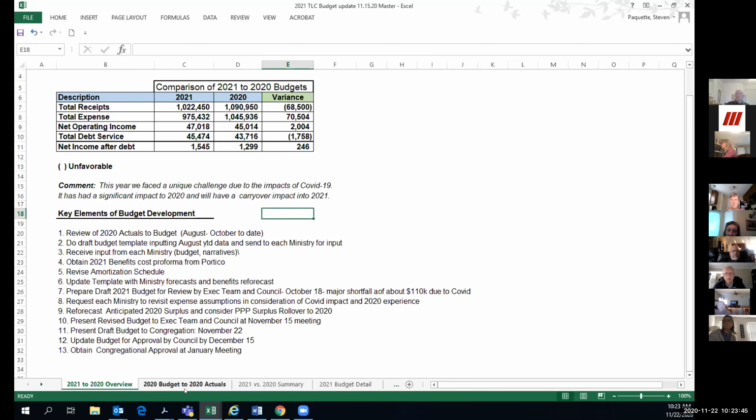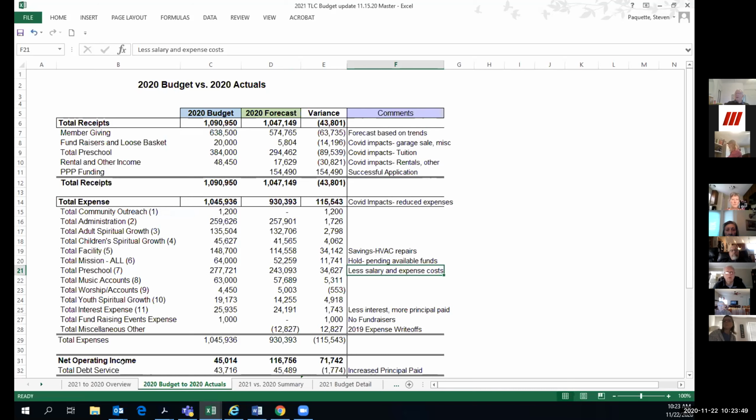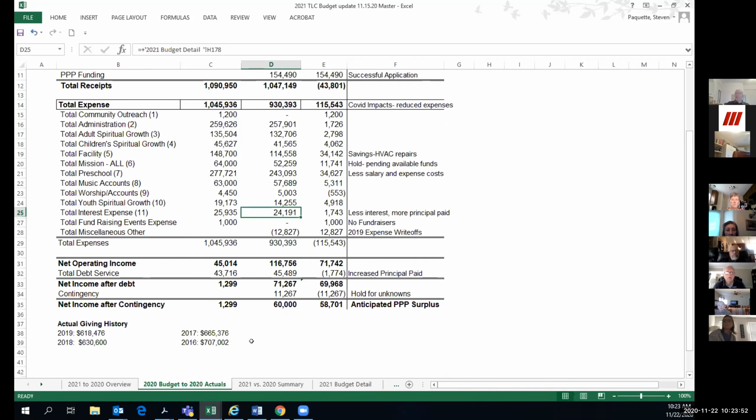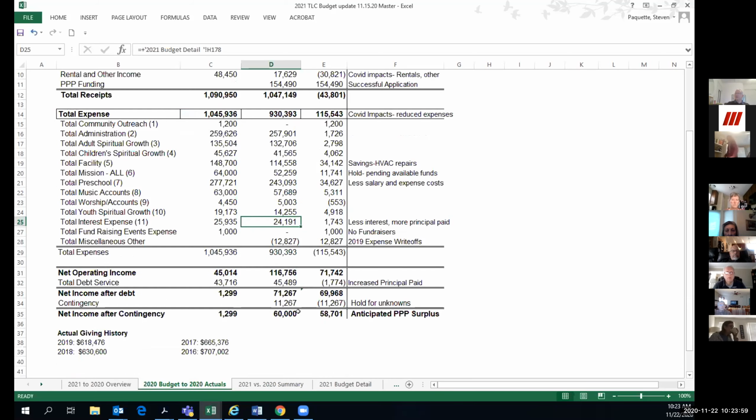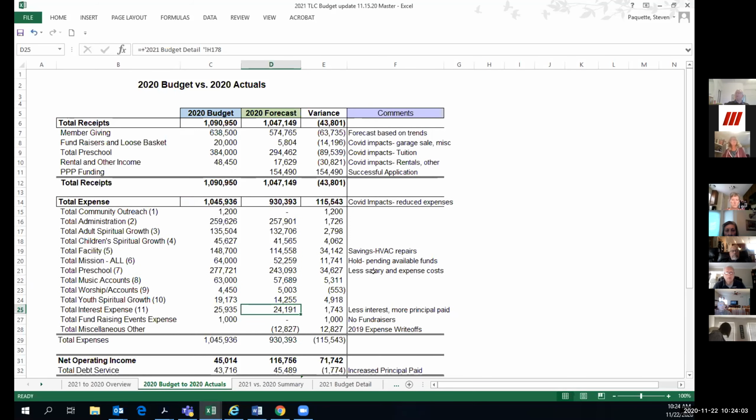Okay. So normally we'll look at this screen, which is the comparison of budget to budget. But I think first we'll look at what we anticipate happening in 2020. In looking at the budget to actuals, you can see that overall the anticipated receipts are $1,047,000 versus a budget of $1,090,000. So we're $43,801 below. We're forecasting that we're going to be below the budgeted receipts. And the big players are the member giving.